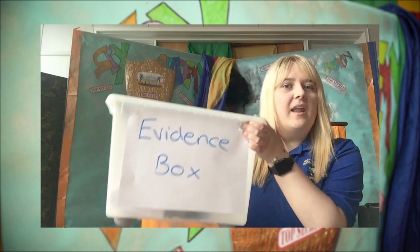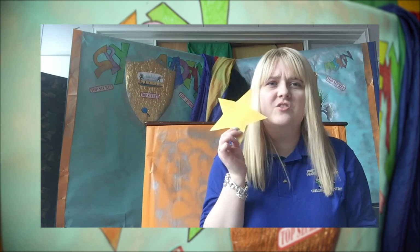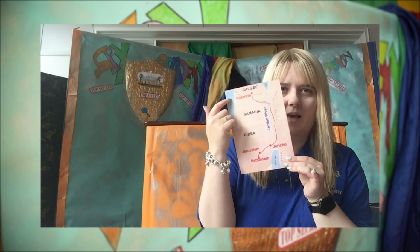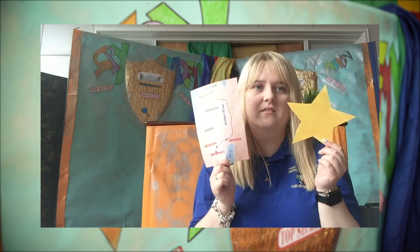Great, because I've got an evidence box and I'm going to need your help to look at all the different pieces of evidence and figure out what they mean. So our very first piece of evidence is a star. Just a star. So what do you think a star tells us about Jesus's birth? Have a bit of a think, because our next clue also gives us some help, and it's a map. And the map starts at Nazareth and goes the whole way down to Bethlehem. So what do you think these two pieces of evidence tell us?